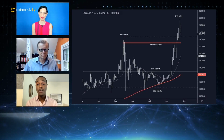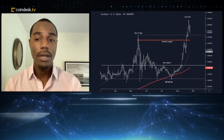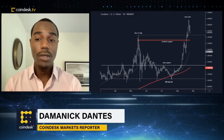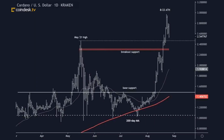Yeah, it's been an explosive move. We've seen a lot of these altcoins make all-time highs while Bitcoin and others have been kind of struggling. This move has been unprecedented, right? It's a large, almost 90% up move over the past month. You can see it held that 200-day support around late July, which is very constructive, and then broke out above 1.4. Then we had that challenge to the May 2021 high around 2.3, and a strong breakout from there. Consistently, the buyers have been holding those support levels.